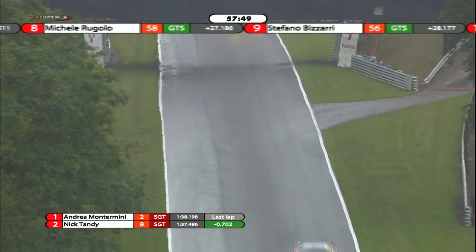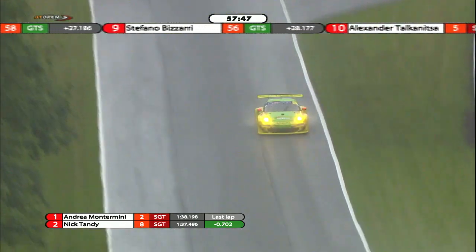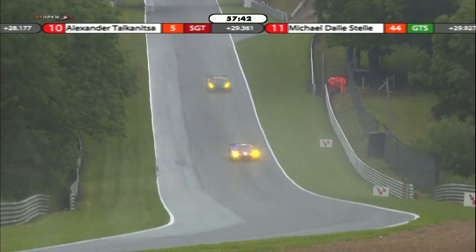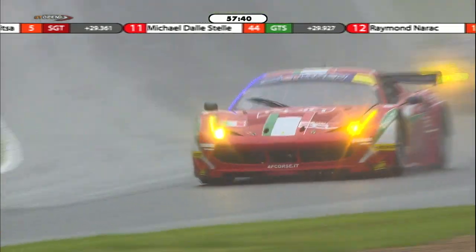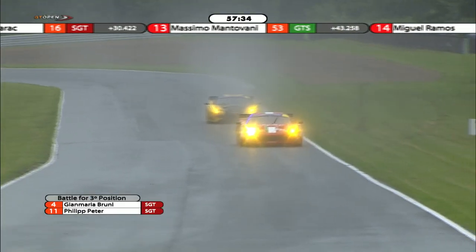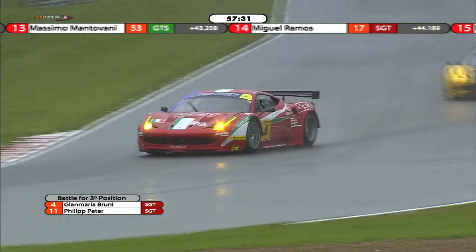Yeah, the battle between Malucelli and Hamilton just off camera is starting to heat up. Malucelli in the number 12 car, Hamilton in the number 54 car. I think those two are now about two-thirds of a second apart from each other as they cross the start-finish line. We may hold with the shot, pan back and see what's going on there. That's the number 4 car of Gianmaria Bruni in third place. Behind him, Philip Petter. And that gap is coming down considerably, isn't it?